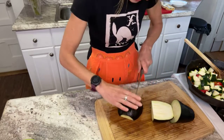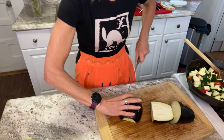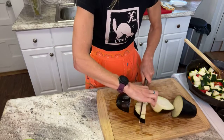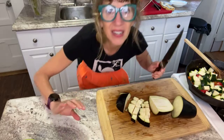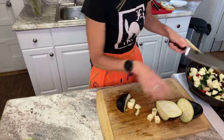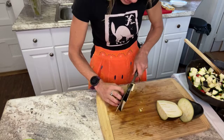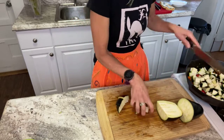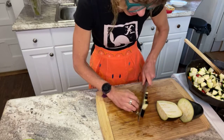Now, you will see some recipes, this recipe, which is pretty old, but one of my favorites, tried and true, will call for chopping and salting and draining the eggplants. I never do that. I used to in the beginning because I'm a rule follower and an oldest child and I wanted to do everything perfectly right. I don't think it really matters. I think that perhaps they've improved the eggplant varieties so they're not so bitter. That was the reason we did that in the first place.